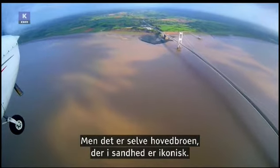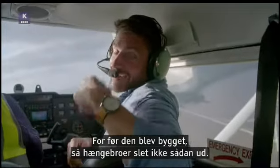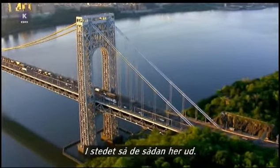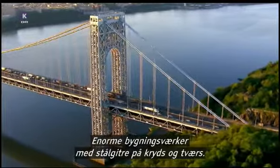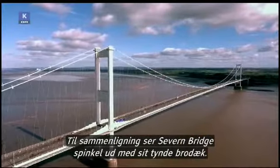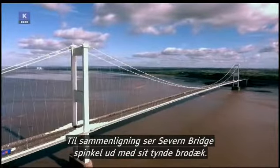Instead, they looked like this. Massive structures crisscrossed with lattices of solid steel. The Severn Bridge is delicate by comparison. Its deck looks paper thin. And that radical redesign was partly thanks to 2 things: the wing of an aircraft and an unfortunate accident.